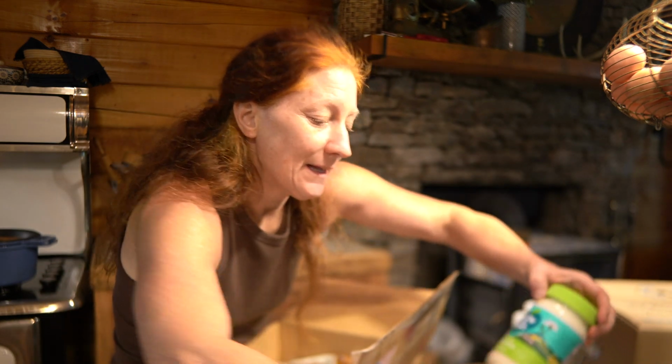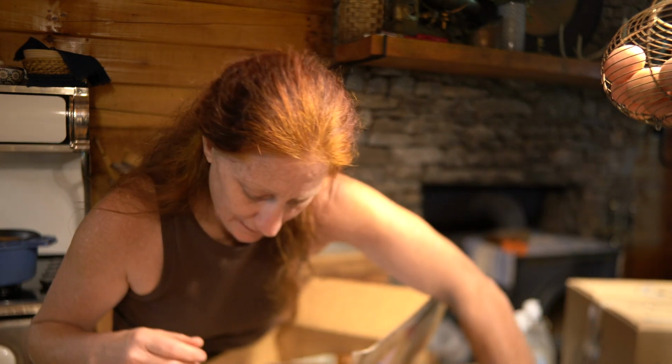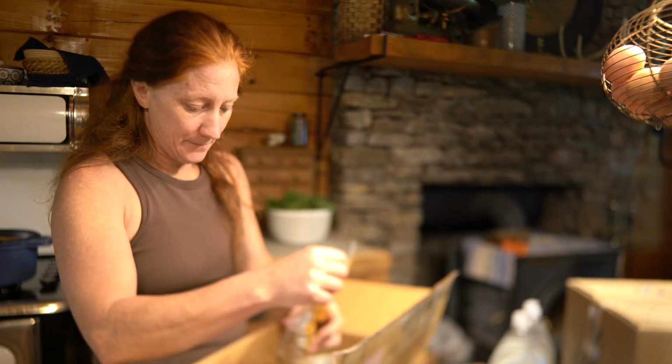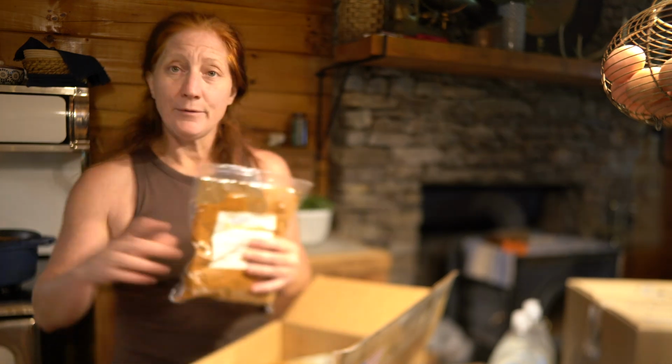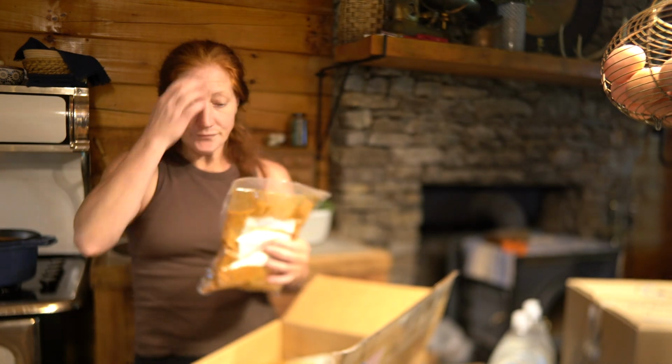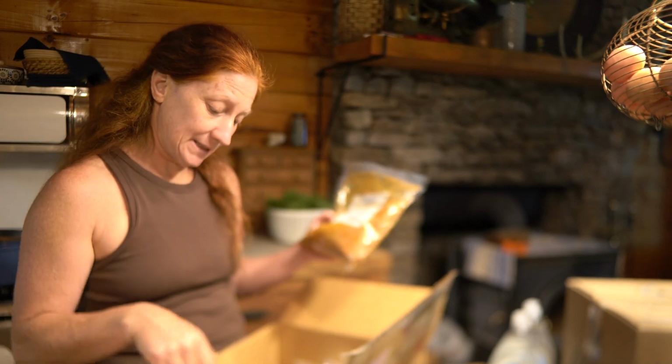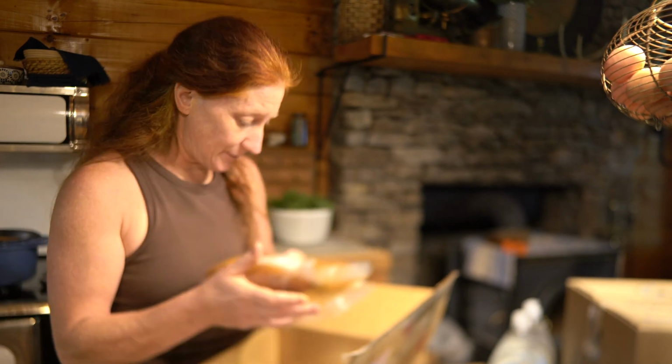Vegenaise. I like the avocado oil version. They're my favorite. Taco seasoning. I refill my containers up here with these things. So I got 2 of those. These will go in the basement.